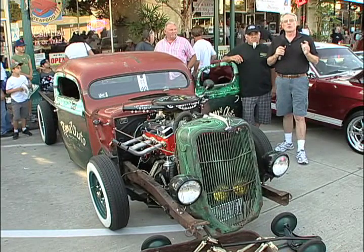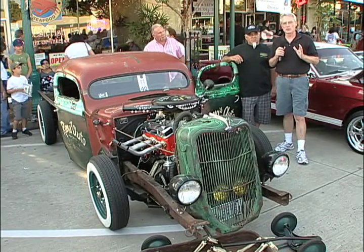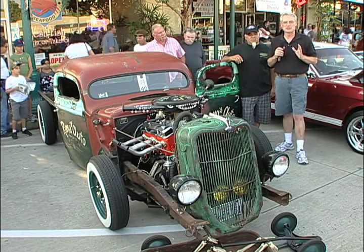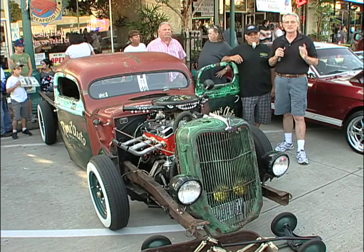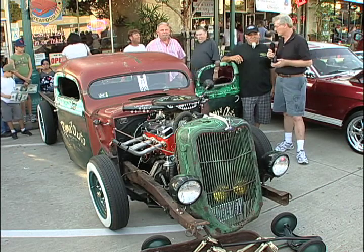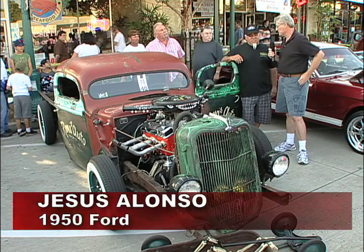Here at the car show, I have noticed a half a dozen cars that have really drawn a crowd. In fact, we've had to have some security help to get the people back so I can get the shots. Probably number one on that list out of all the cars in this show is Jesus Alonso's 1950 pickup truck. Can you tell us about it, Jesus?